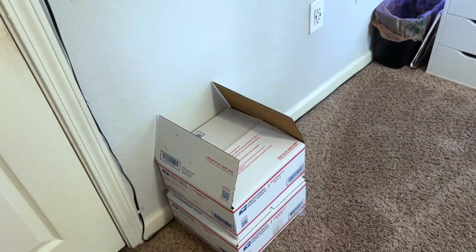Okay, so beauty room is cleaned. There's still some stuff that I have sitting in places because it's just gonna sit there for now, but let me show you guys. Okay guys, so here we have this side right here. You guys can see it's definitely cleaned up.